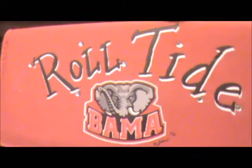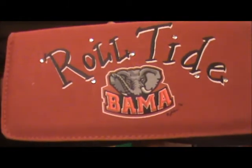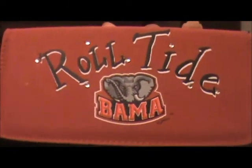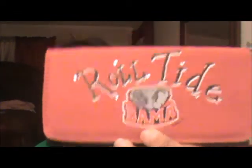And also for her, the Alabama fan, I got this, which is an Alabama wallet. You know, they stick this stuff on everything they could possibly think of. So I think she's going to like this. It has the nice little rhinestone embellishments. It says Roll Tide with the elephant, of course, the tide, and Bama down there at the bottom. So, yeah, very nice. Just something to put her little stuff in, her little Christmas money. So cute, cute, cute. Okay.